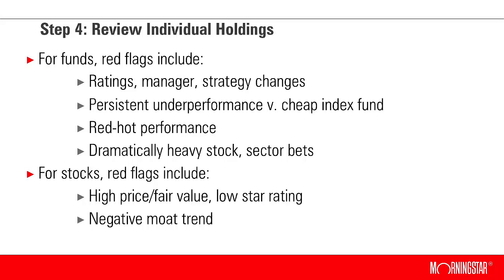The next step in the process is to conduct a holdings by holdings review of each of your positions, whether you have mutual funds, exchange traded funds, or individual stocks. Here's a part of the process where I think Morningstar's analyst reports can be invaluable in helping you get your arms around a lot of different factors. So for fund holders, you want to be paying attention to manager changes, certainly drilling in, seeing what's going on there, meaningful strategy changes, ratings changes.